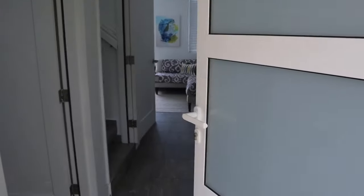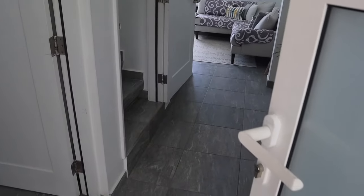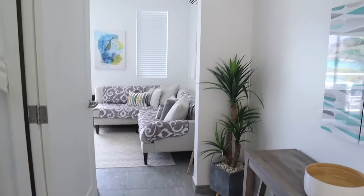Excited. I am in St Maarten for my bestie Julian's birthday and I'm super excited and time to show you this amazing Airbnb, guys. This Airbnb is so nice, like 10 out of 10 so far. This is the front door leading you in. Super cute and airy and modern.